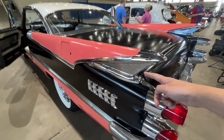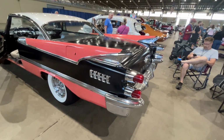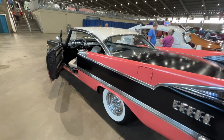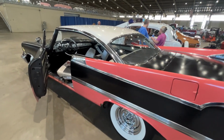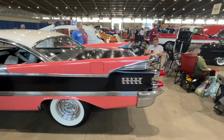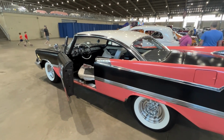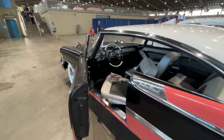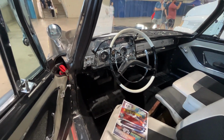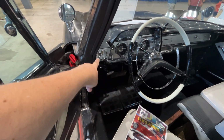Look at this here. They just put so much work into these cars. The expense, I can't even imagine, trying to do all this on the assembly line and do it to a price where you could actually make money when you sold it. I just don't understand how it would work. We got the push button automatic transmission. There we go. That's how you change gears, folks, right there.